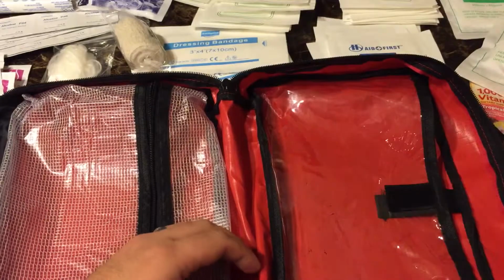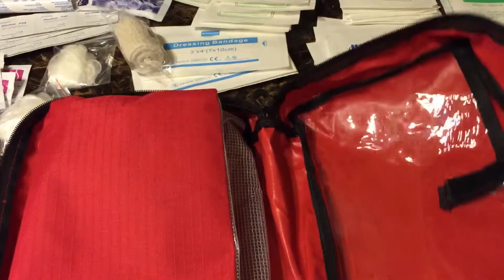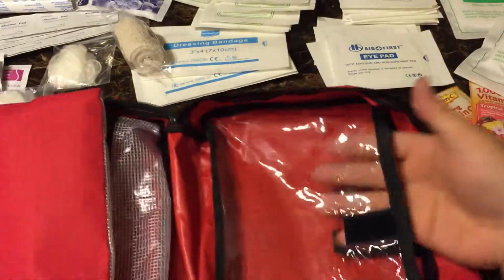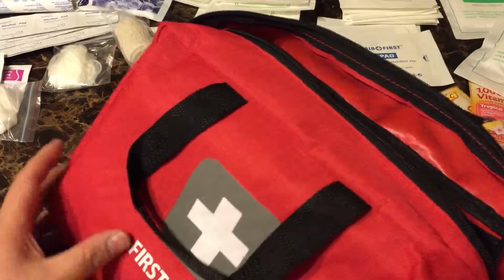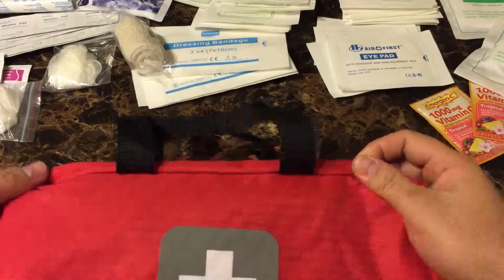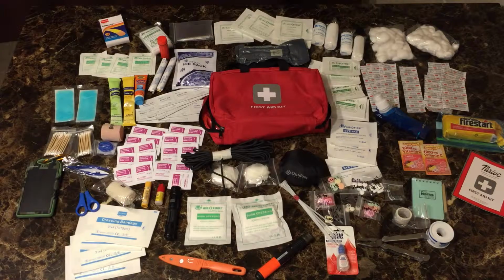So, what do you guys think? The bag itself is pretty decent. I like how it folds, so you can put it all together and add your extra stuff right here on the right side. Pretty neat. All right, so I'll show you guys here, all open on the table, and we'll continue on. This is how it looks all laid out on my table.